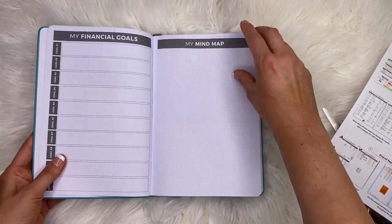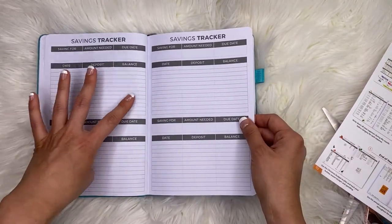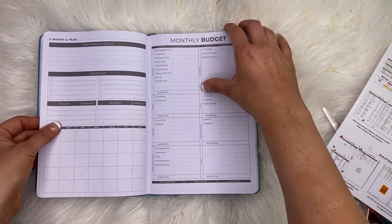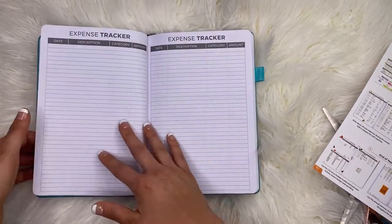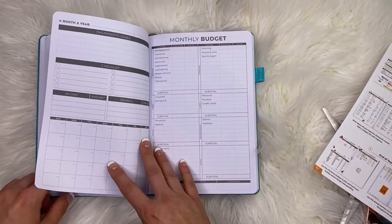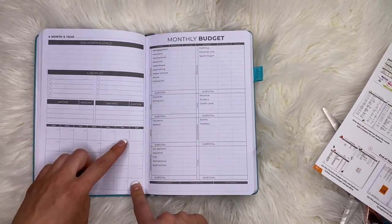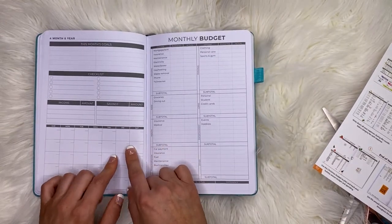My financial goals, my mind map, my strategy, my tactics, savings tracker. Wow, this is huge and just unaesthetically attractive the way this is made. It looks like it's an exact replica of that one we just looked at, the Legends. So you have your monthly budget, your expense tracker, monthly budget review. And here we go. This month's goals, checklist, income, savings, undated 5-week monthly. Very, very tiny. I don't even know if you can read this.